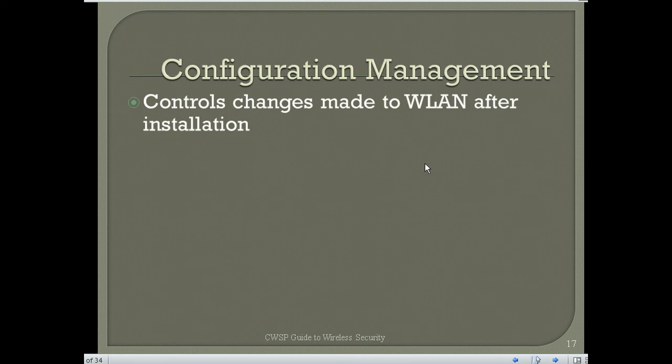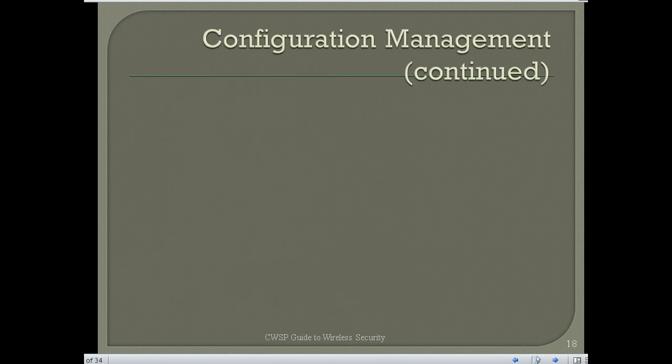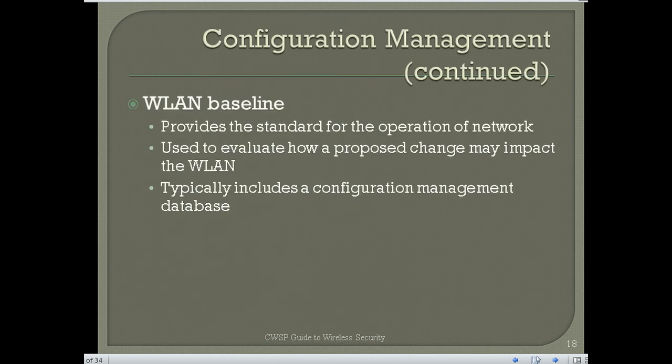Control changes made after installation, and types of changes in application coverage area, RF channel security, transmit power. I want an access point near me. That's too fast, too slow, I'm not getting strong enough signal, all those different things you need to have. Change control, a form that people submit to request changes. I need an application. If we're doing filtering, I need an application to go over the wireless. I need to get to this address over the wireless. I need to be able to access this service over the wireless. All these things need to be documented in a change control request so that you can have those things. So have a change request form to do those things.